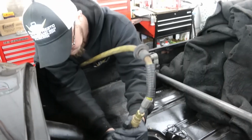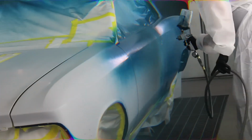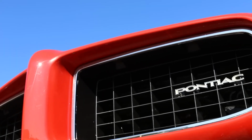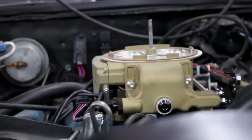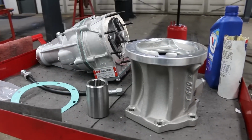The crew at the V8 Speed and Resto shop perform all kinds of upgrades on classics and muscle cars, from performance improvements to complete restorations. Today, the team is working on this sweet 1973 Pontiac Trans Am, adding a Holley EFI system and a Gear Vendors overdrive unit to the original Pontiac drivetrain.